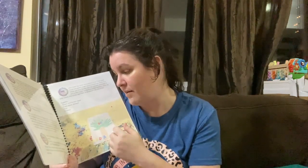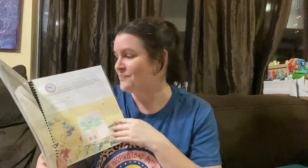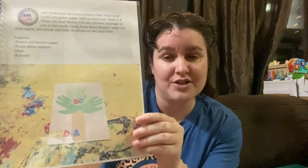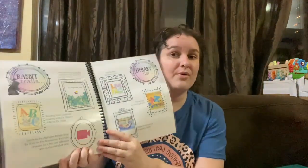Let's learn letters. So introducing the alphabet, introducing numbers, and that we use them to count different objects. I believe Chicka Chicka Boom Boom also has like a numbers book. I don't know, but I think I saw that. And then there's some fun. So there's a craft that you can do. And so it's just one lesson, but this is going to give you ideas. And then there's some rabbit trails.